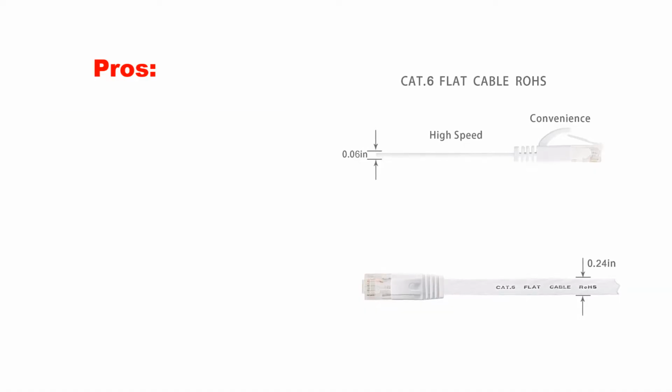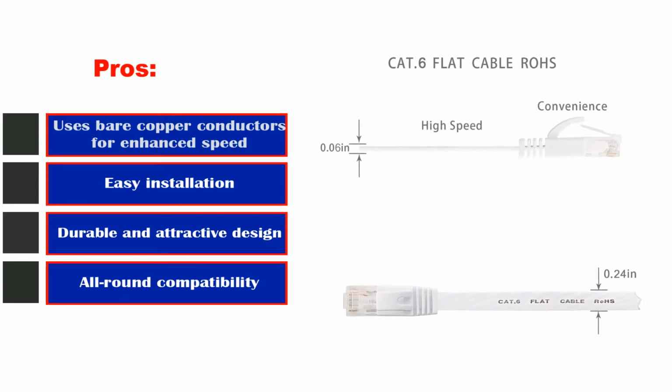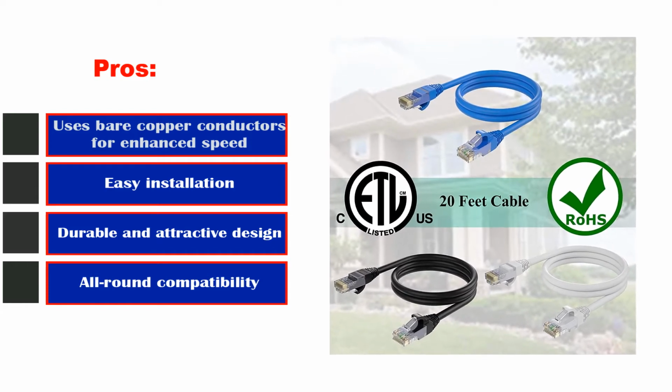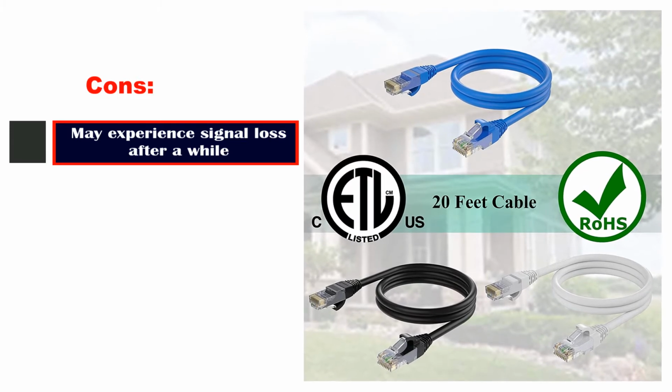Pros. Uses bare copper conductors for enhanced speed. Easy installation. Durable and attractive design. All-round compatibility. Cons. May experience signal loss after a while.